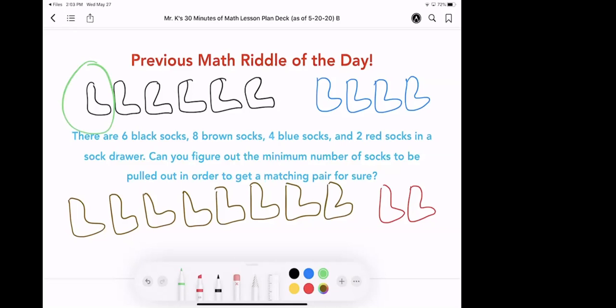All right, so let's say I put my hand back in the drawer. If I pulled out another black sock, I'd be lucky and be able to have a match right away. But we are not certain that we'd get another black sock. We might get a blue sock. Okay, so that's 2 pulls. Let's say I stick my hand in again and pull out another sock, and I'd be lucky if I got a blue or a black, but I might not. I might get a brown. So I still don't have a match.